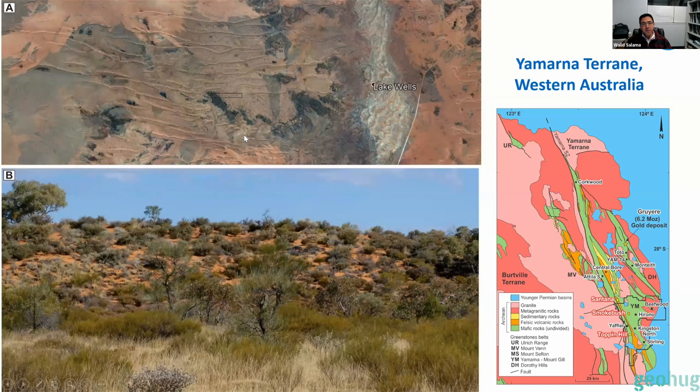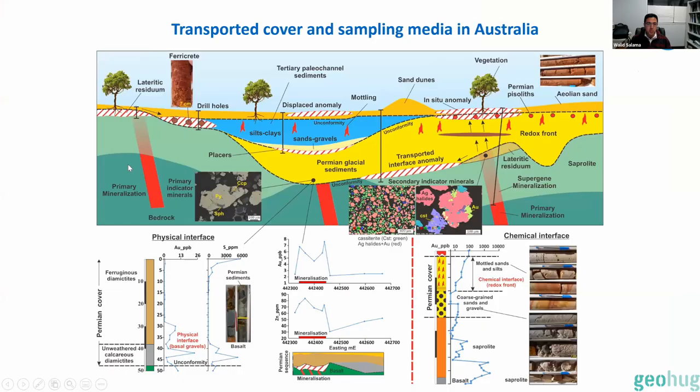I'm giving you that slide to give a summary and the conclusion of what we will see in the next few slides. If you see this diagram on the top, that's what we normally see: the Permian cover in yellow color, and sometimes it is truncated by a tertiary paleo channel or Cenozoic paleo channel. And on the top of that, we have this quaternary sand dune.